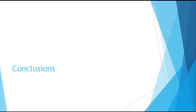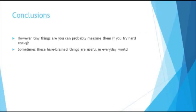So conclusions. However tiny things are, people seem to be able to measure them because they try hard enough. And sometimes these harebrained things actually end up quite useful in the everyday world.